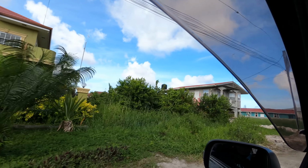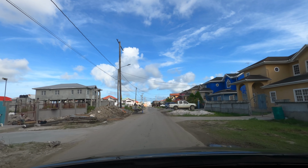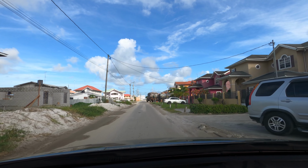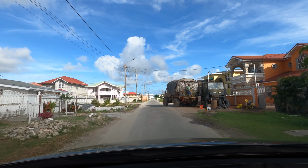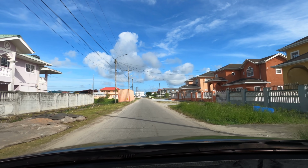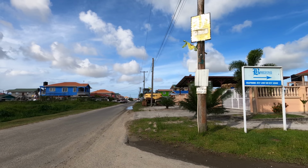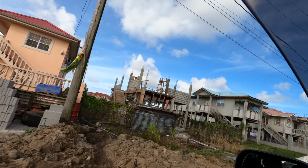But you can see the houses are built to sell, one type of community, one type of house, you know? Yeah. And a lot of the people who own them are out of the country. Some lately sold back, you know. Beautiful house.